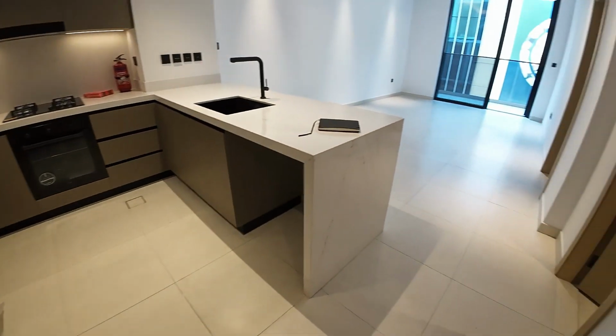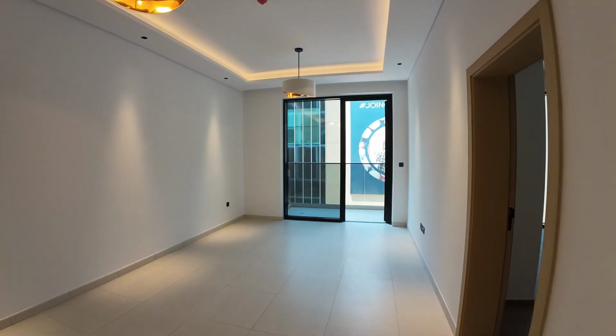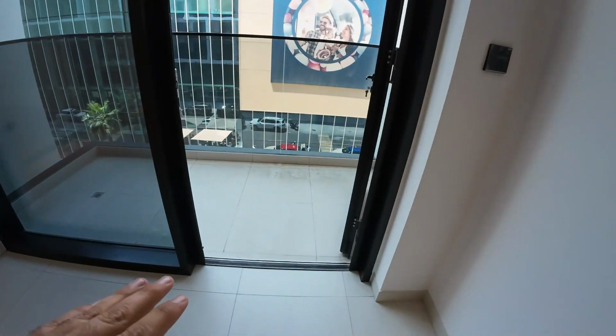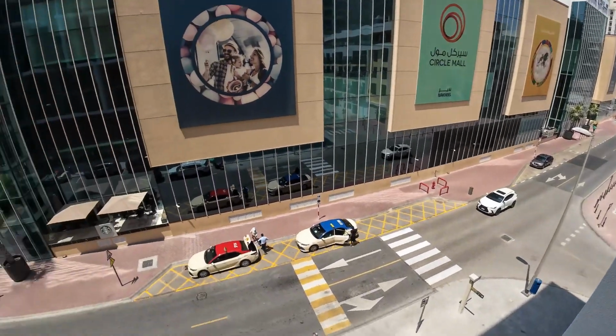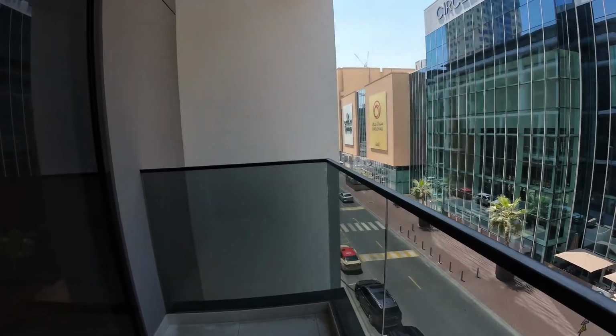Same layout. I have the study here. You get more light, right? But it's a different setup. So it's gonna be a larger balcony space. And this is the view you get of the mall. So it's kind of a city view. And I don't mind it, you know?